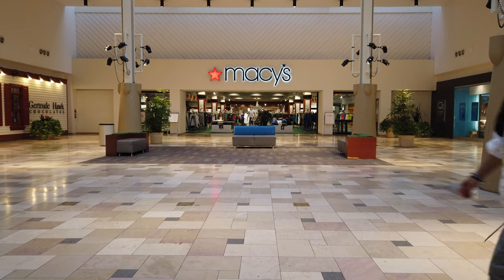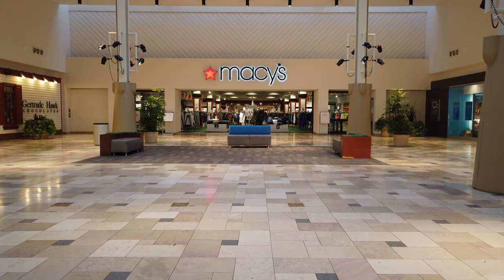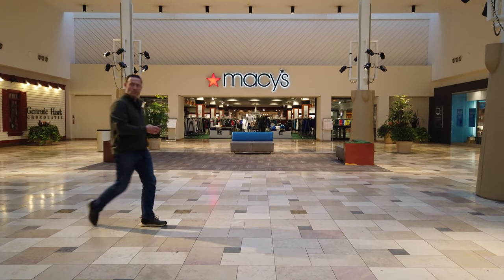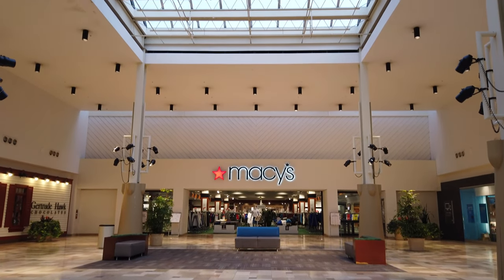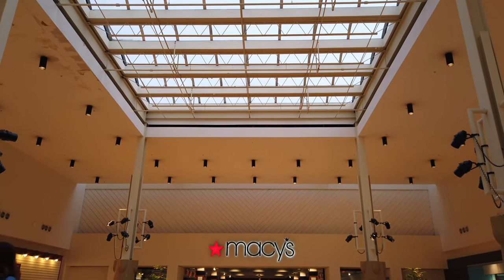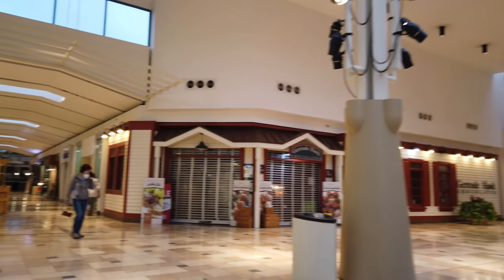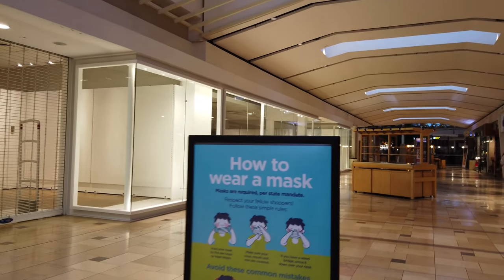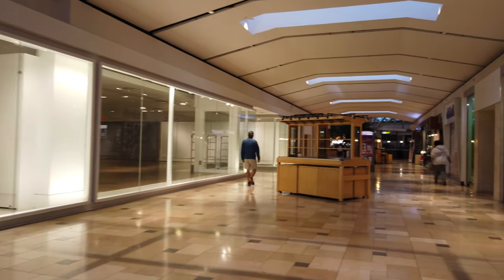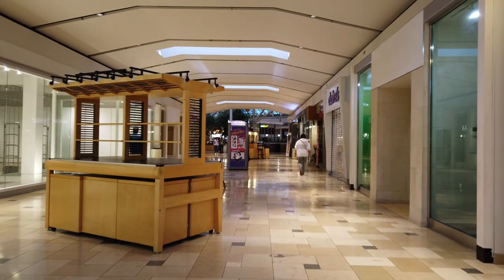The ceiling used to be like... Yeah, they dropped the ceiling. The ceiling used to be much higher, and the fountain used to shoot its way up to the ceiling. I wonder how many people walking around that we see right here currently have no idea what this place even was. Probably not. I mean, if you're an old-timer, maybe you do.